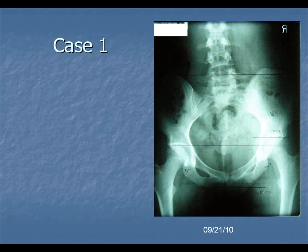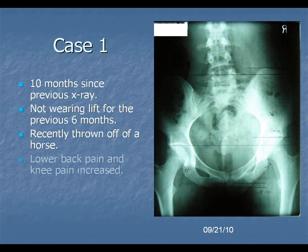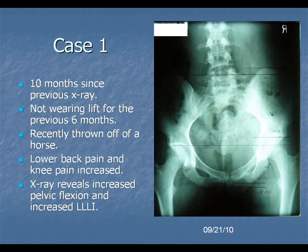You also see she has some pelvic flexion issues, and that was from the fall. So 10 months since the previous x-ray, not wearing a lift for the previous 6 months. So she wore it for a little bit and then didn't. She was recently thrown off a horse. Her lower back pain and knee pain has increased since the last time she was in. And now she has pelvic flexion and leg length. So we convinced her it was really important to wear her lift at this point. And this was Paul's patient, so feel free to chime in whenever you want here, Paul.